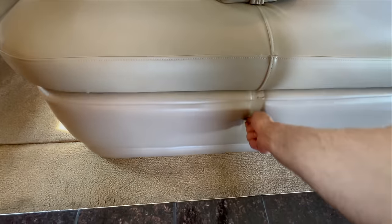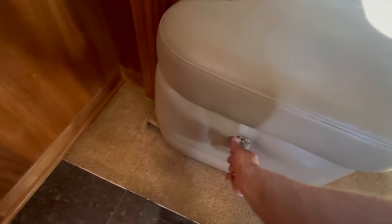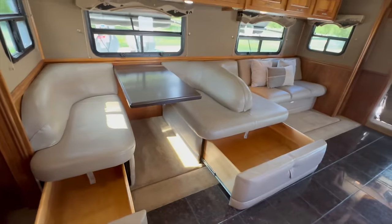Trying to think of things I missed. This is a drawer. I did not take pictures of that a while ago. That's cool. Big storage there. And then there's another one here. So I will pull those out and grab some photos of those. And I think that's all.